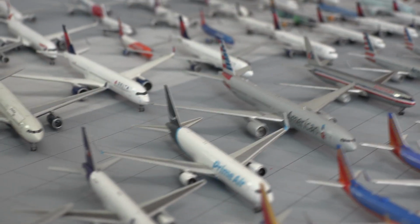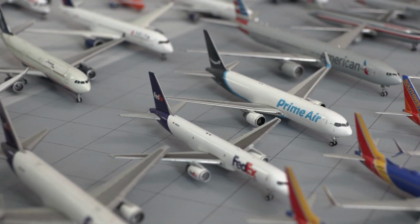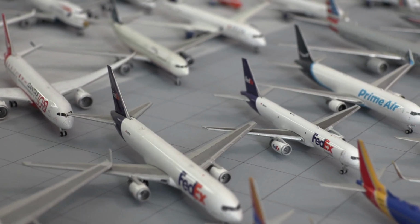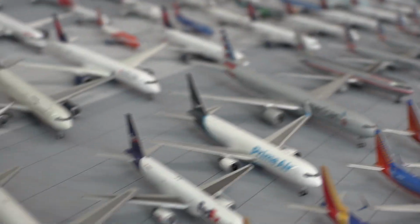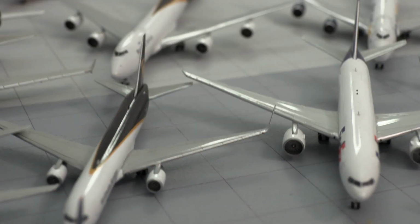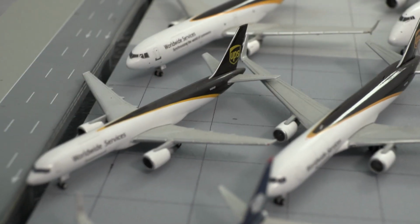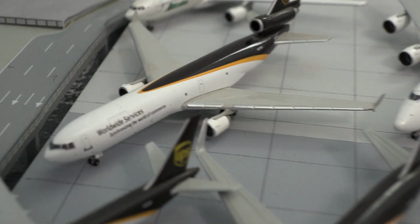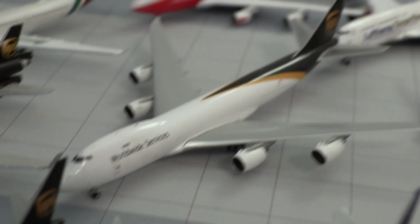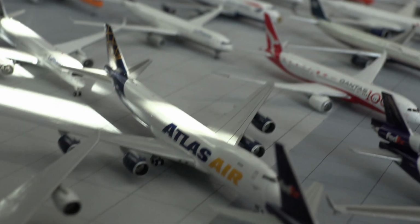Then moving on to some cargo, we have the Prime Air 767, the FedEx 757, FedEx MD, or no, this is 767, so 757, 767, then the MD-11F, the 777 Freighter, the UPS 767, UPS 757, UPS MD-11F, UPS 747-8, and the Atlas Air 747-8 as well.